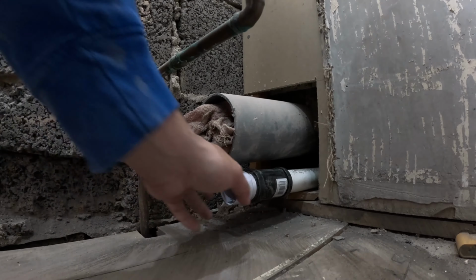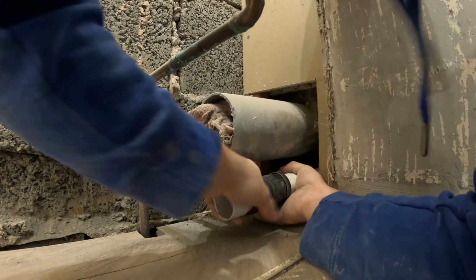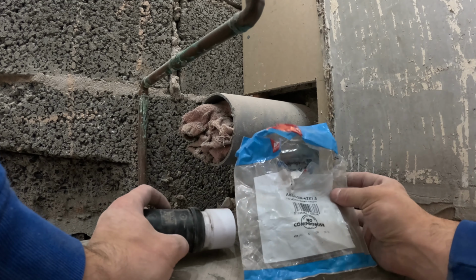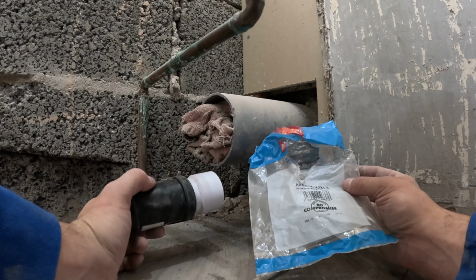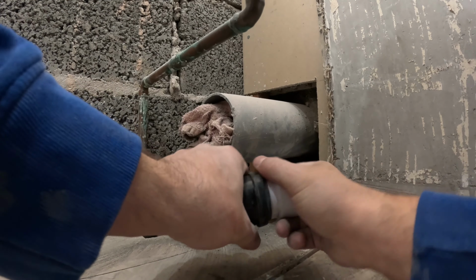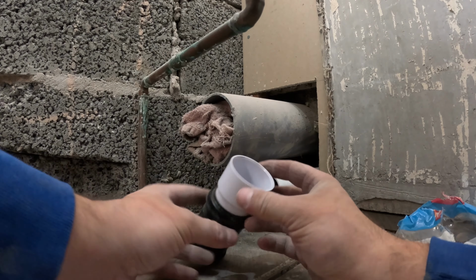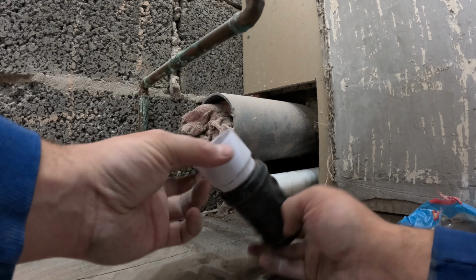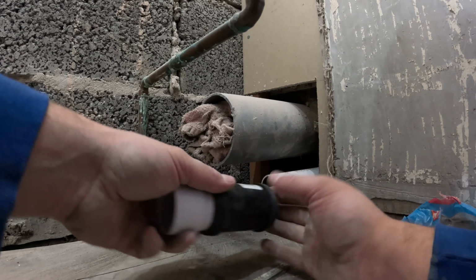See if I can get it out. So what this is from McAlpine, it is the ABS Con 42X 1.5. So basically it's a 1.5" to 42mm solvent adapter. So it goes in there. I can get it out, it's very tight. So basically it's a push fit adapter to solvent. Goes into a socket, works perfectly fine. Great little option to have, because I'm not one for push fit pipe work.